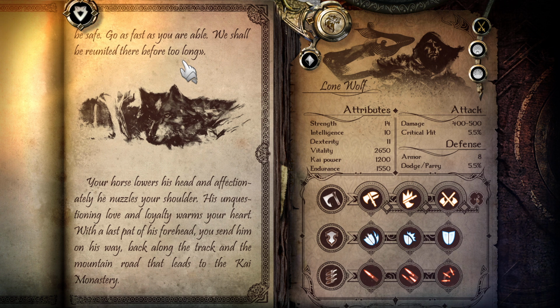Okay, these guys have been together for too long, as they're the only ones who actually live at the monastery at this point, or at the ruins of the monastery. Never really understood why he kept it that way. Being a plot convenience, of course. But yeah, even without animal speech, the Kai Lords have a natural connection to the forces of nature. Your horse lowers his head and affectionately nuzzles your shoulder. A unique, unquestioning love and loyalty warms your heart. God, it gets lonely, I see, in the monastery in the middle of winter.